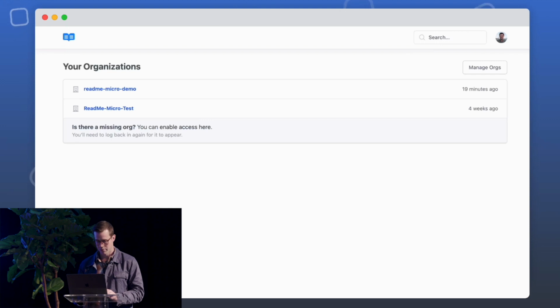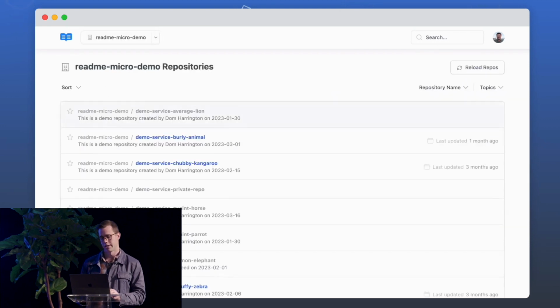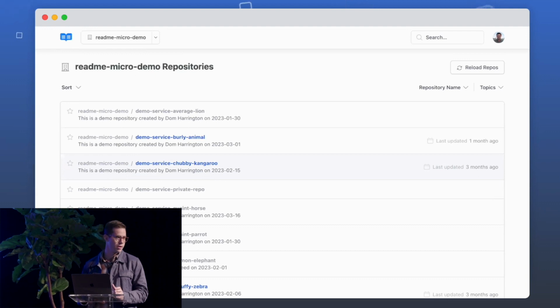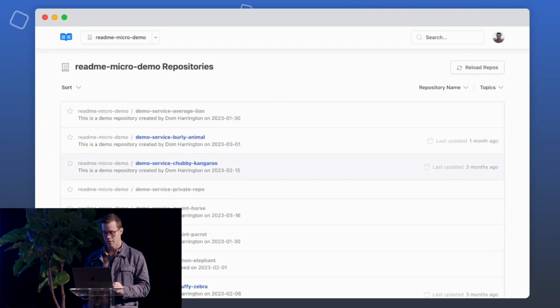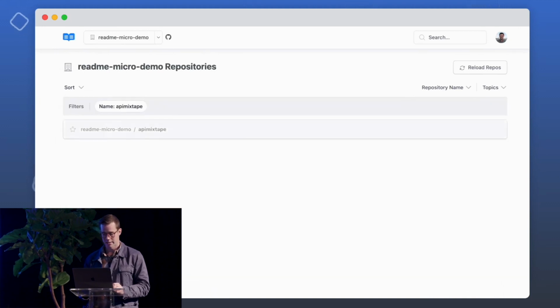So I'm gonna click into my first organization. And as you can see, I can see all of my services here in one page. So you can think of this as a catalog or a service discovery page, but it's one place to see all your internal APIs. I'll have the ability to filter those, search by name. I'm gonna find our API Mixtape repo here. When I click into it, I can see that it's not set up yet.